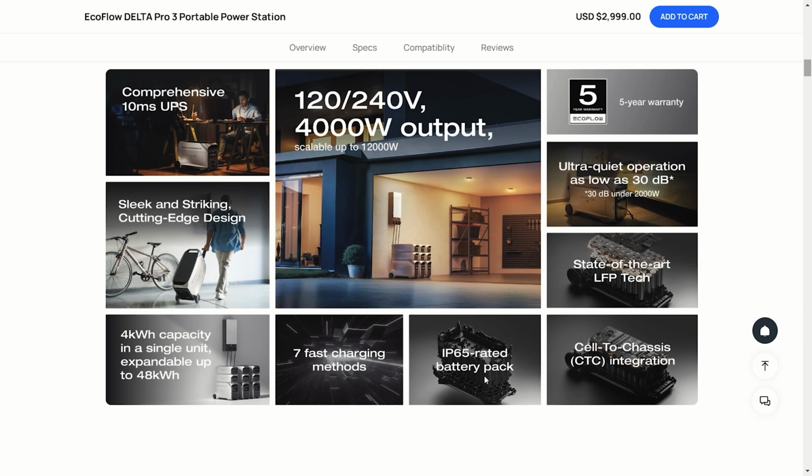IP65 rated battery pack. Now these are amazing batteries. These are LFP batteries, lithium iron phosphate, lithium ferrous phosphate. Anything that's ferrous has iron in it. Lithium iron phosphate batteries are amazing. I would say they're the superior type of battery on the market right now. They are not lithium ion and they are not lead acid batteries. They are the safest choice in my opinion.